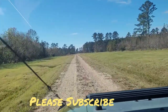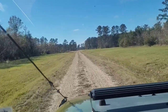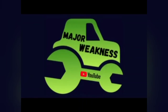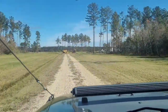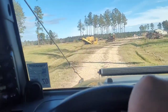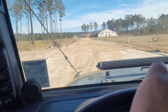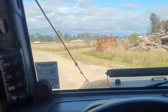I'm headed to see this pretty cool roadside attraction that's got some vintage military equipment. I think they're building an airport over here, but what we're coming to look for should be right up here on the left. So let's see. And there it is. You can see the jet.